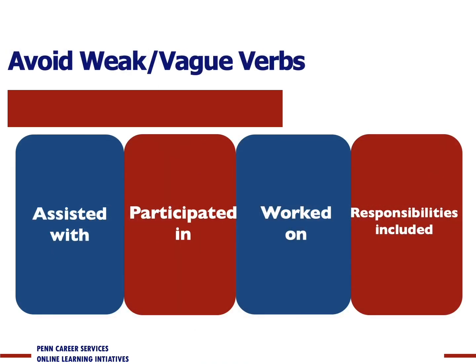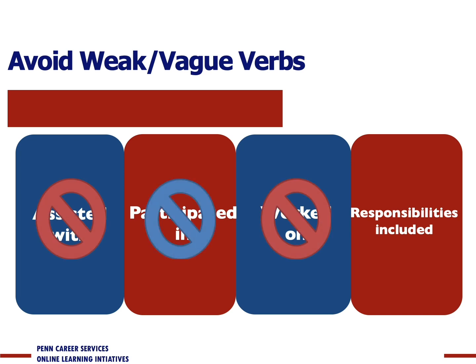Several phrases should be avoided, such as assisted with, participated in, and worked on, which are too vague and don't give the recruiter enough information. We also recommend avoiding the phrase responsibilities included, as it's redundant since the purpose of your resume is to list your responsibilities and job duties. When you only have one page to communicate your skills and value, avoid wasting space on words that don't contribute much meaning.